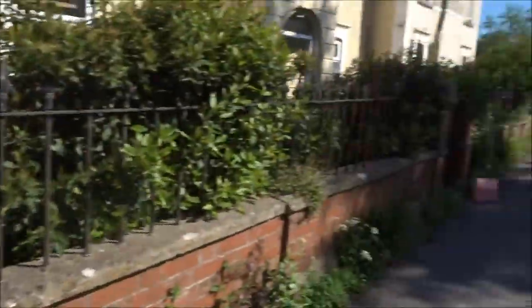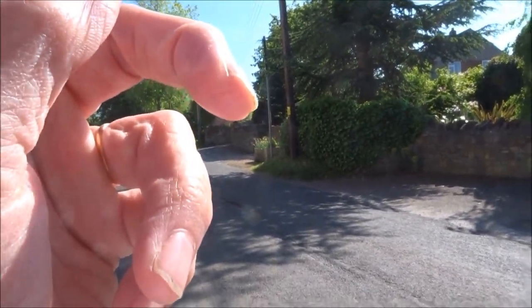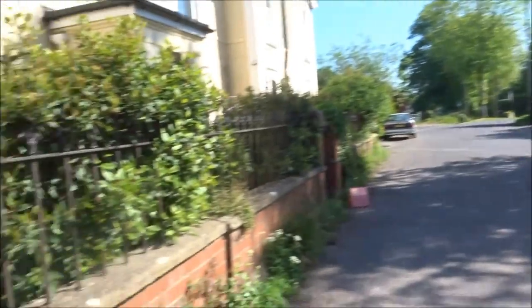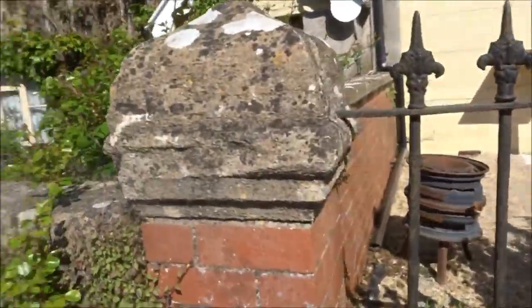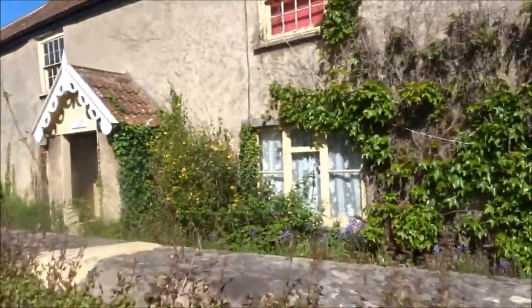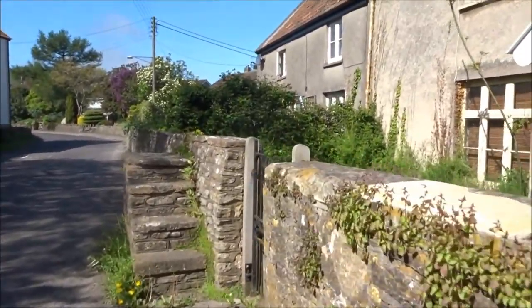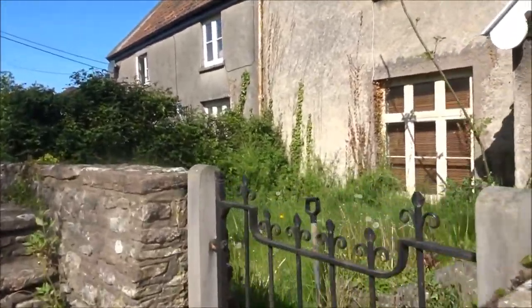Right then, I'm at Winscombe. I've just noticed a stile back there. I'm not sure if that would have been a quicker way to the church, across fields rather than this way. But this way is quite interesting, going past this old cottage. It's got history, this cottage. It says it on the doorway.